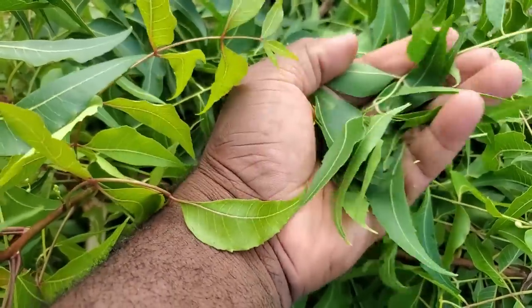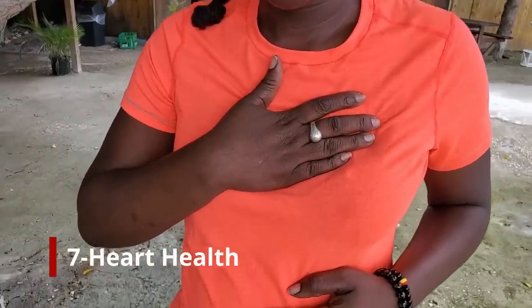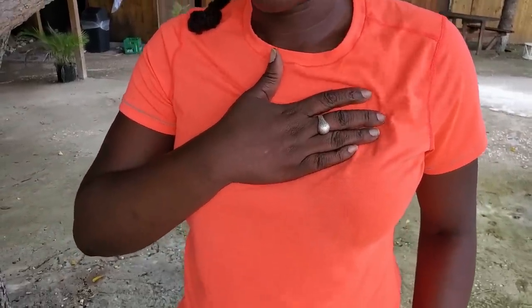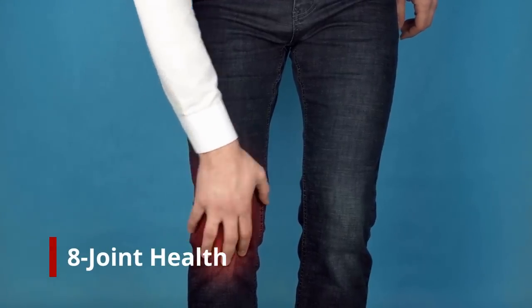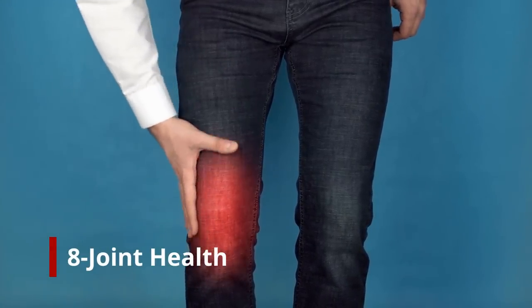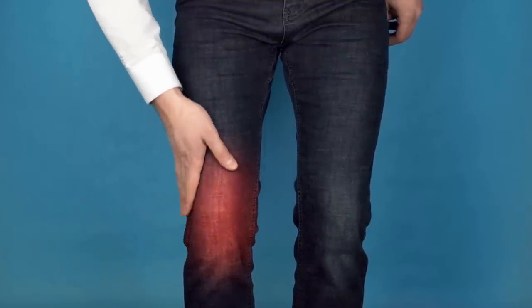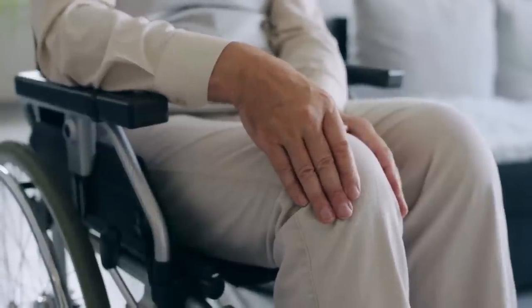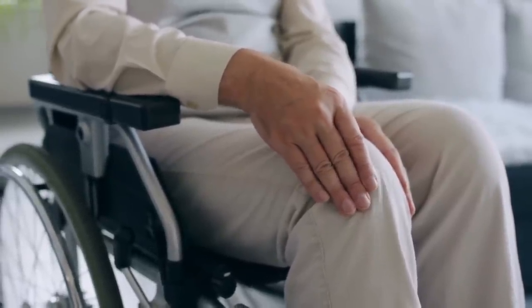Number seven. I'm giving you 10 quickly. Heart health. Neem is like a heart protector. It maintains healthy cholesterol levels and keeps your blood flowing smoothly. Number eight, joint health. Neem cares for your joints, my friend. It has properties to help reduce inflammation and ease joint pain. So if you have achy joints or conditions like arthritis, neem can be like a soothing friend that supports your mobility and comfort.